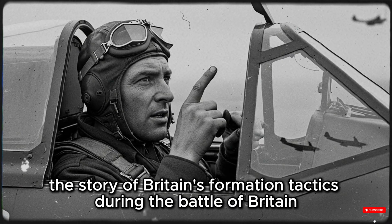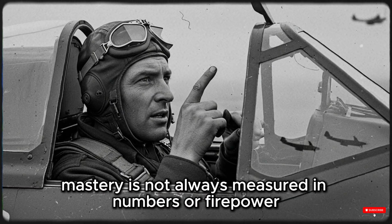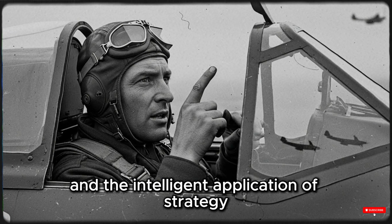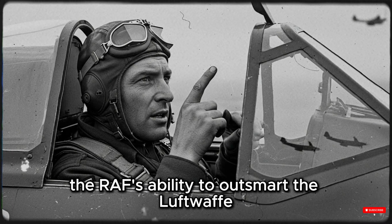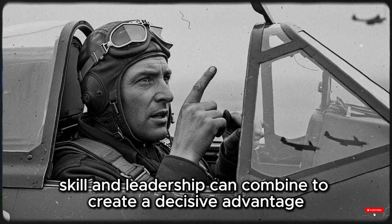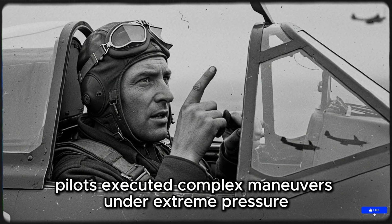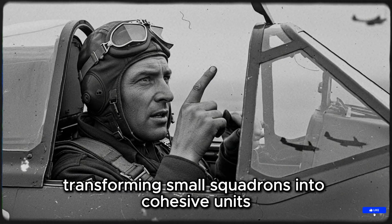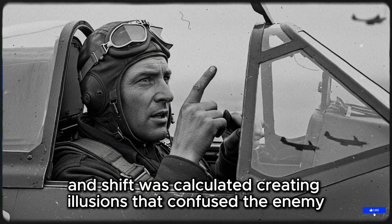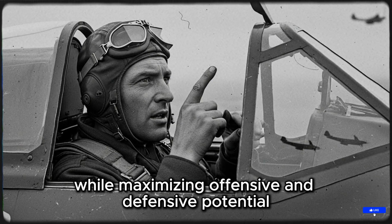The story of Britain's formation tactics during the Battle of Britain illustrates a fundamental truth of warfare. Mastery is not always measured in numbers or firepower, but in discipline, coordination, and the intelligent application of strategy. The RAF's ability to outsmart the Luftwaffe with a single formation maneuver demonstrates how innovation, skill, and leadership can combine to create a decisive advantage. Pilots executed complex maneuvers under extreme pressure, transforming small squadrons into cohesive units capable of controlling engagements and dictating outcomes. Each turn, pivot, and shift was calculated, creating illusions that confused the enemy while maximizing offensive and defensive potential.